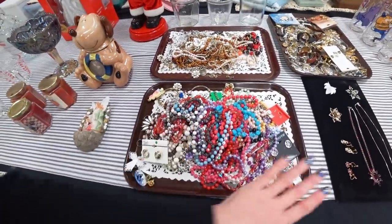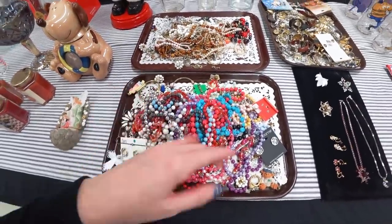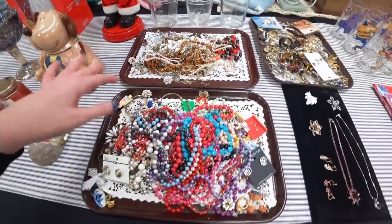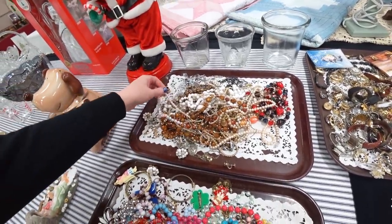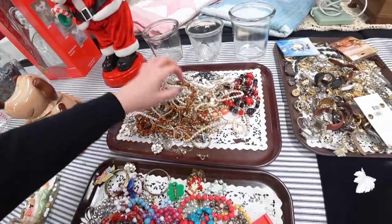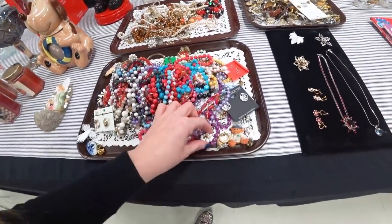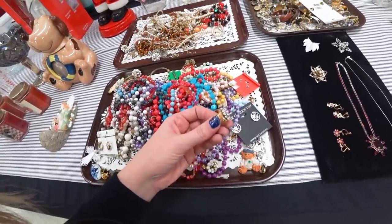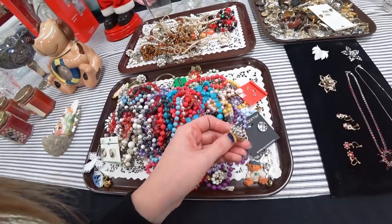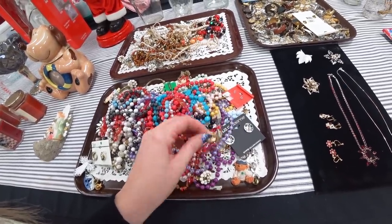Gosh, my grandma would have loved this tray. She was obsessed with these plastic kind of costumey necklaces. I used to always pick them up for her when I was at yard sales. She'd be tickled pink. Same with clip-on earrings. She didn't have her ears pierced, so it was always clip-ons. I swear my mom had this exact same ring. I want to say it might be from Avon. It's like a little cornucopia.